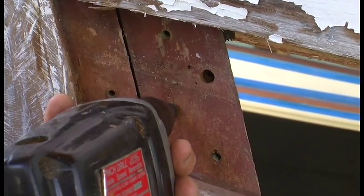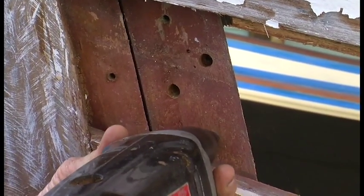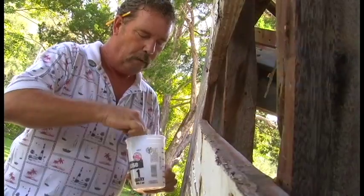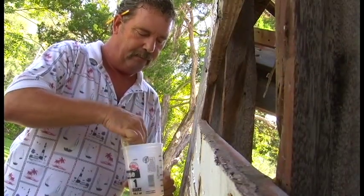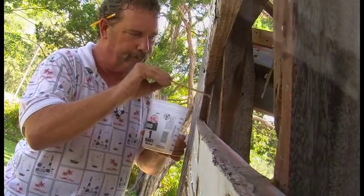I'll do 3 of them. What I'll do here is take some of our epoxy glue and we're going to put it up in the hole.